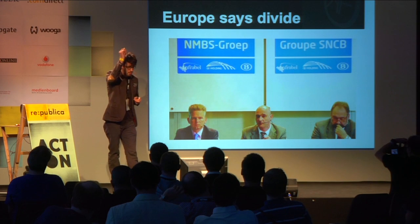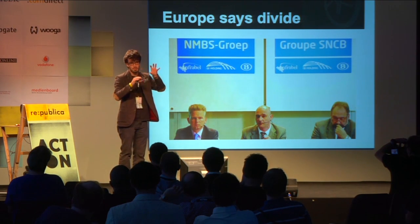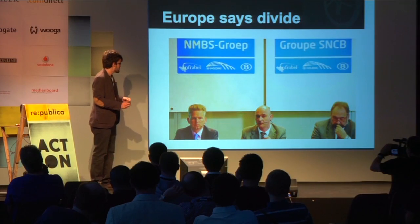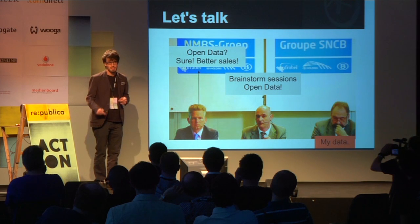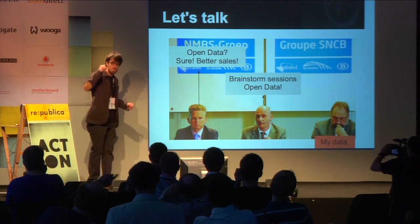And then we have a third company, the holding, and these are talking to both of these, or should be talking to both of these companies and with the government. So these are the 3 CEOs of these 3 companies, and we talk to all of these 3 companies. This takes a lot of time, and we talk to these guys, and they say, open data, this is awesome. Yeah, let's do this, because then we have better sales.